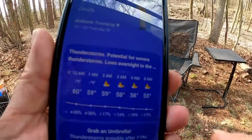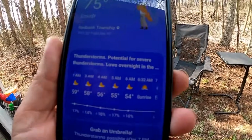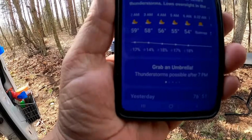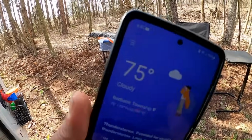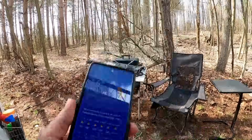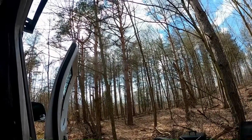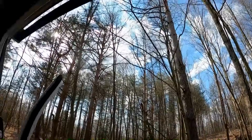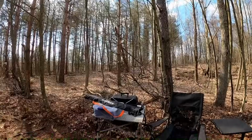What's it going down to? Going down to 54 degrees tonight by 6 a.m. So grab an umbrella. Thunderstorms possible after 7, and it is now 4:42. So we're gonna have some scattered thunderstorms here in a short while, and then maybe a couple overnight. I don't know. Looks pretty nice, but they're on the way.